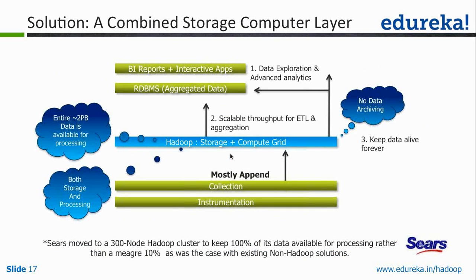And what they did was something like this. They removed this complete ETL and the storage grid and replaced it with Hadoop. Now this complete data is available at any point of time to do analytics. You don't have to archive any data. You can actually put all the data together and do all the analysis together.